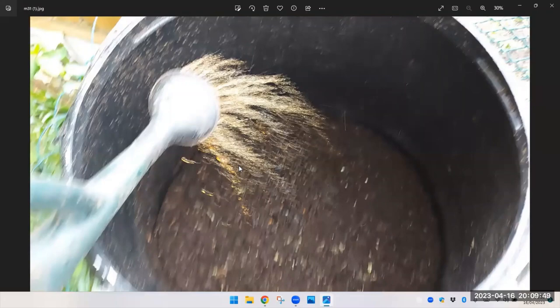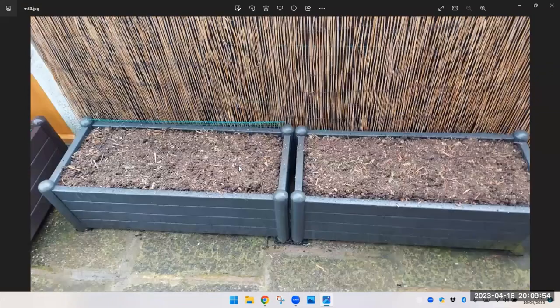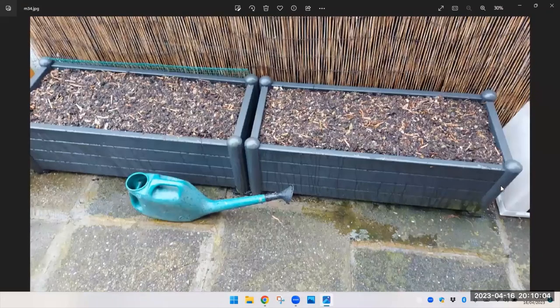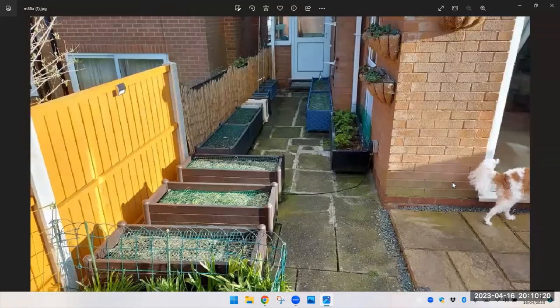Then it needs watering, so I'll water it. Back to the bed. This is rabbit muck with straw, which is broken down, so that goes on. Good watering, and then my netting, to stop the squirrel hiding his bloody nuts. So them two will be ready. Well, a couple of days of rain and that's going to drop down a bit, now just top dressing with my own compost. But that's two more I've got in the Gladys.